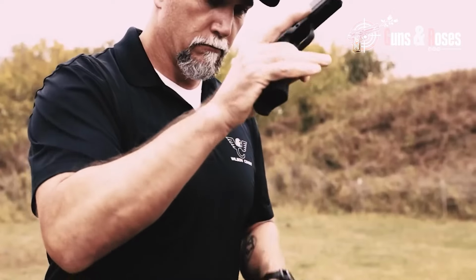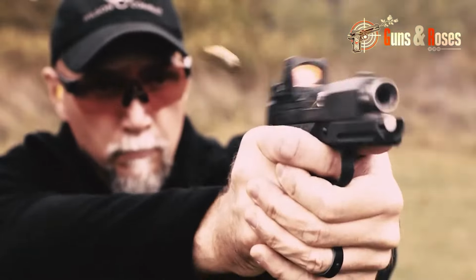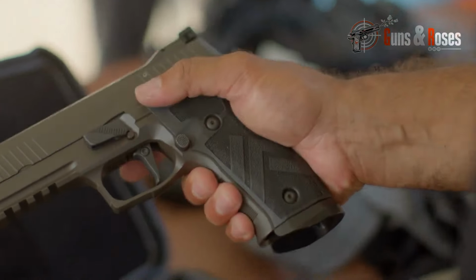When selecting a pistol, it's imperative to consider the purpose for which you need it, your budget, and how comfortably it fits in your hand.